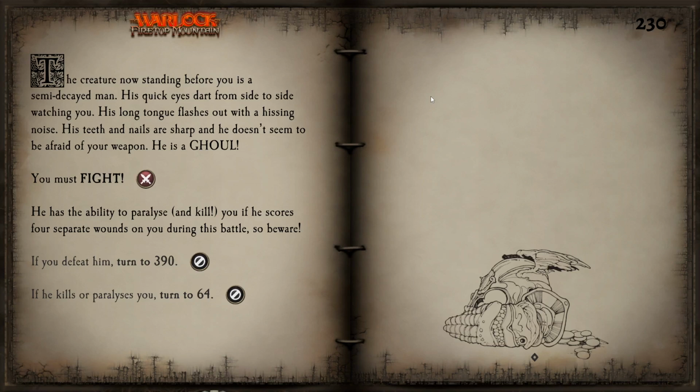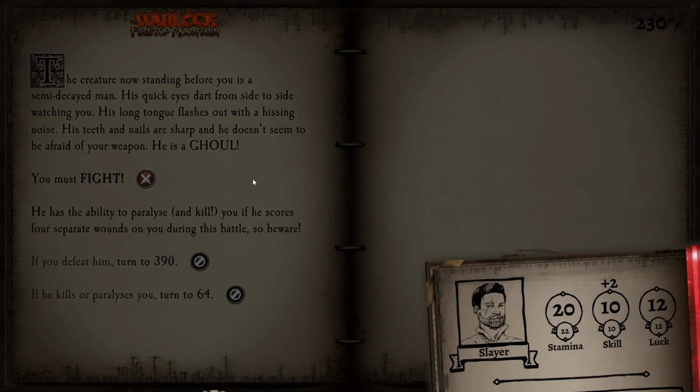His teeth and nails are sharp, and he doesn't seem to be afraid of our weapon. He is a ghoul. He has the ability to paralyze and kill us if he scores 4 separate wounds on us during this battle, so beware. Okay, this looks dangerous. Let's see what attributes it has.